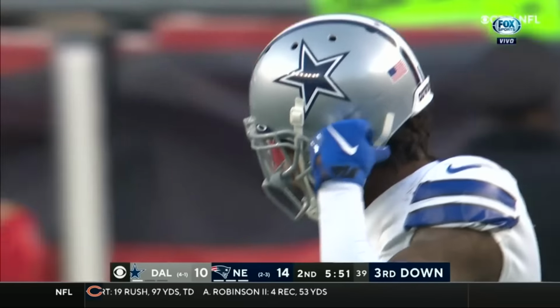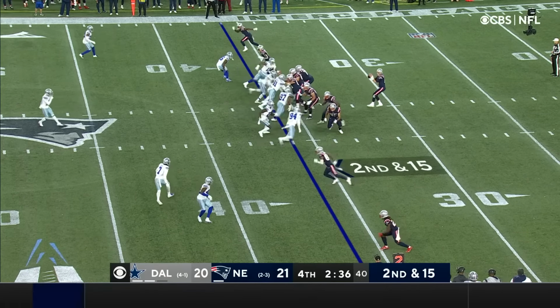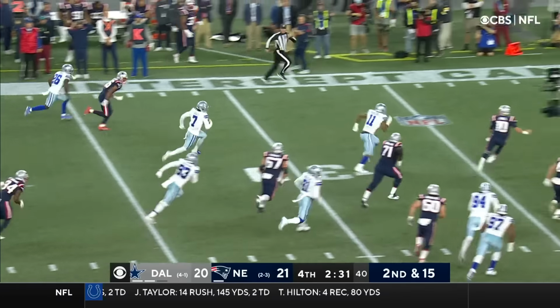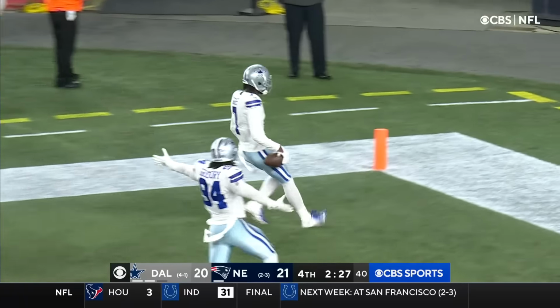Ahí está Trevon Diggs. Now they're fighting for their lives. The defense has to make a stand. 2nd and 15. Quick throw, and it's intercepted. He's got another one, and he's got a field ahead of him. Diggs is going to take it to the end zone.